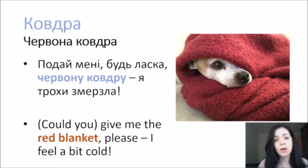So, for instance, подай мені, будь ласка, червону ковдру. Я трохи змерзла. Змерзла means I'm feeling cold. So we will translate it as, could you please give me the red blanket? I feel a bit cold. Okay, червона ковдра means red blanket. And the blanket itself in Ukrainian means ковдра.